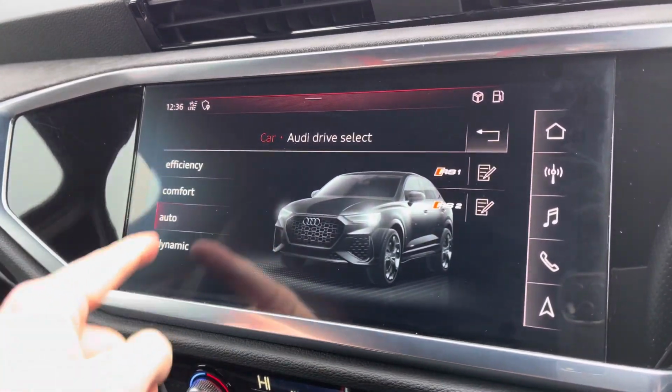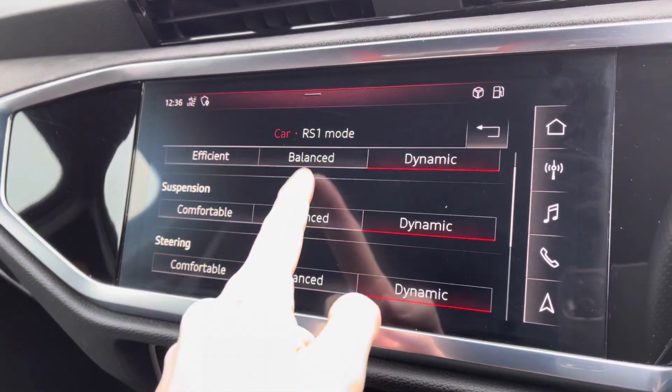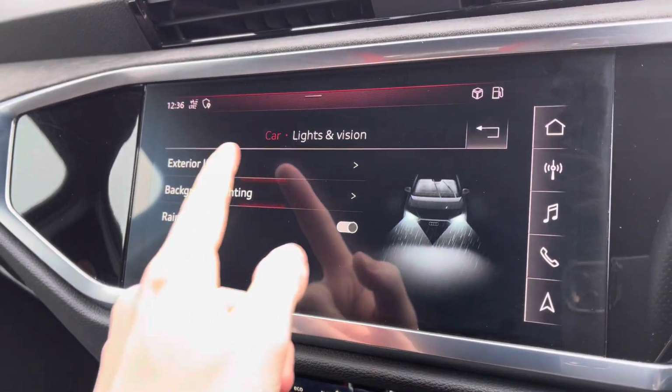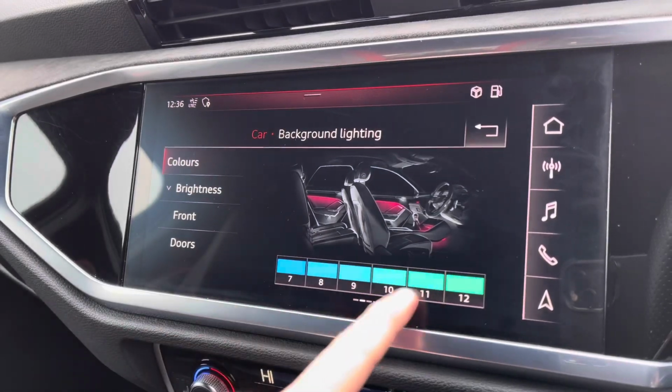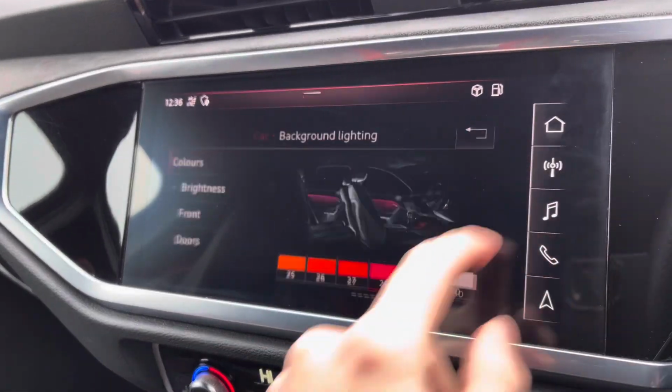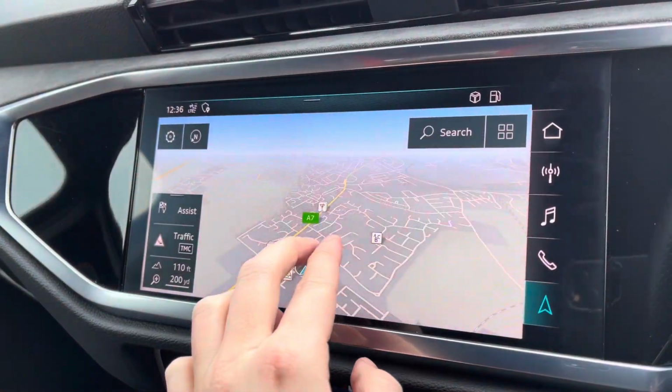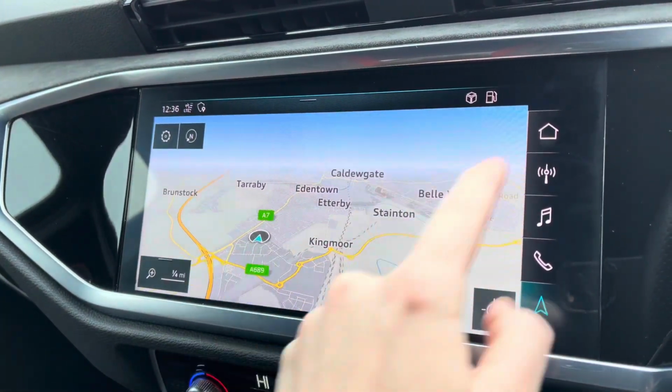You've got your Audi drive select on there, as well as your RS modes, which I have previously mentioned. These are customizable. You've also got your ambient lighting. You've got a choice of up to 30 different colors, setting the atmosphere in the vehicle very nicely. Again, another personal touch. Bluetooth connectivity, as well as your navigation, which is perfect venturing out and about.